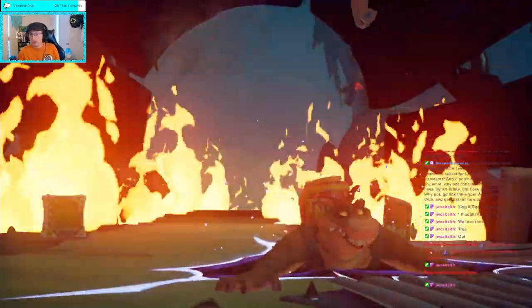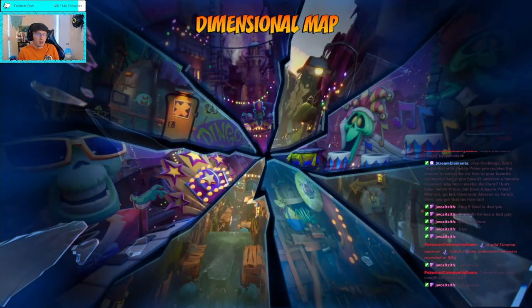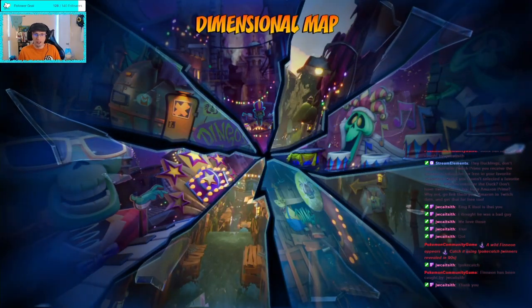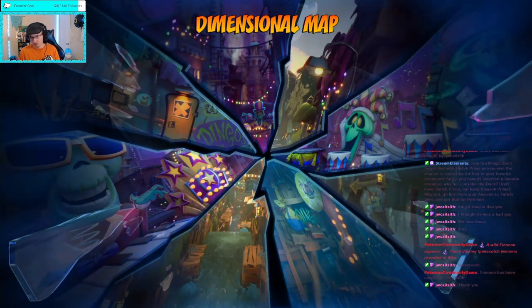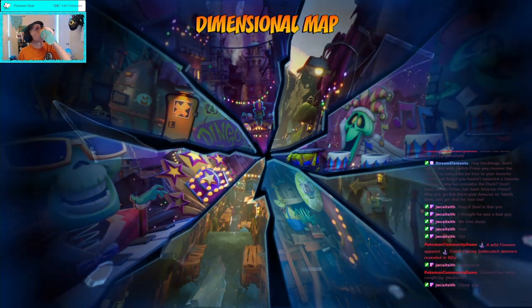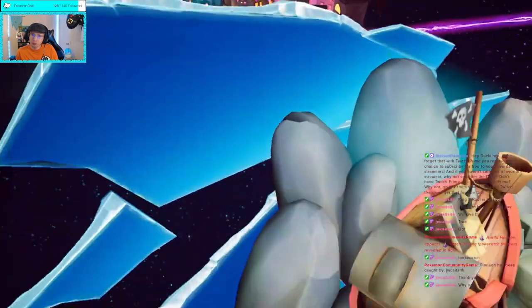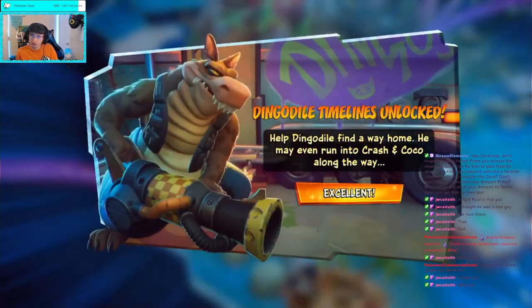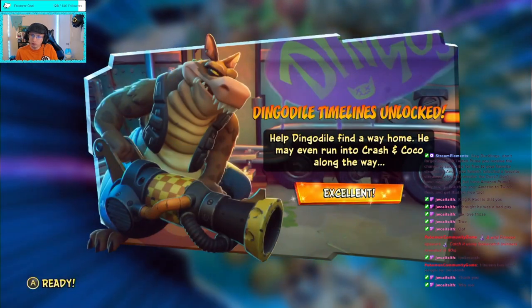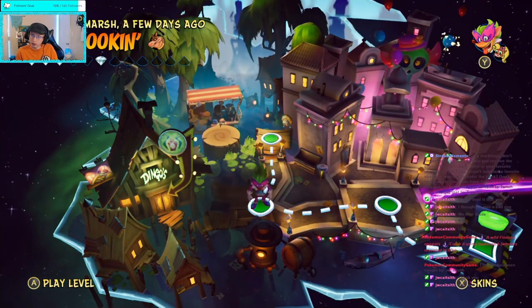And again, maybe Dingodile's levels will just be like Dingodile's side quests. Maybe there is no bigger picture with Dingodile. It's just about the food. New Dingodile levels. Oh, neat. I guess I will, eventually.